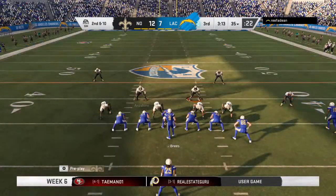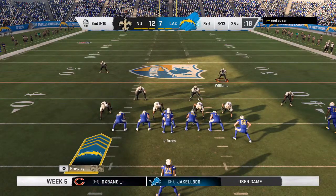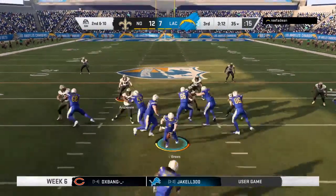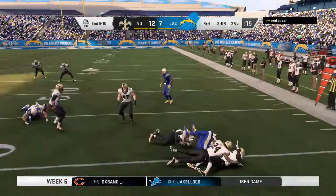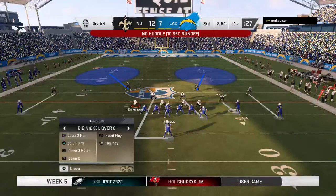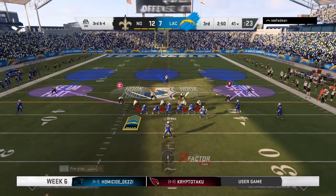Here's 2nd and 10 now from the 35. Hey, alert 3. Ready, catch it. Another tote for Gordon. He's been busy this afternoon. And he's got it up over the 40 to the 41. Blue draw, Parker. It's a gain of 6.